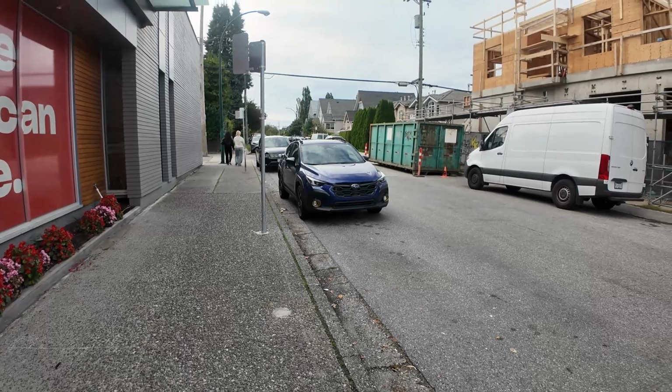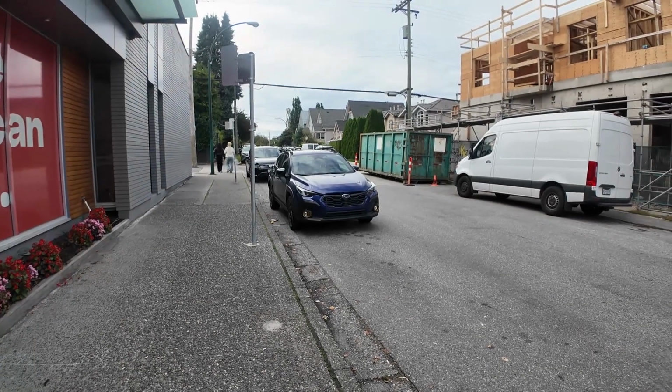So one thing I want to quickly mention while we're here is parking in this area is absolutely ridiculous. There's no free parking first and foremost, and if you actually want to find parking, you'll have to go into the alleyway or the side street to find parking. It's very limited. This is the very reason why I don't come here often, if at all.